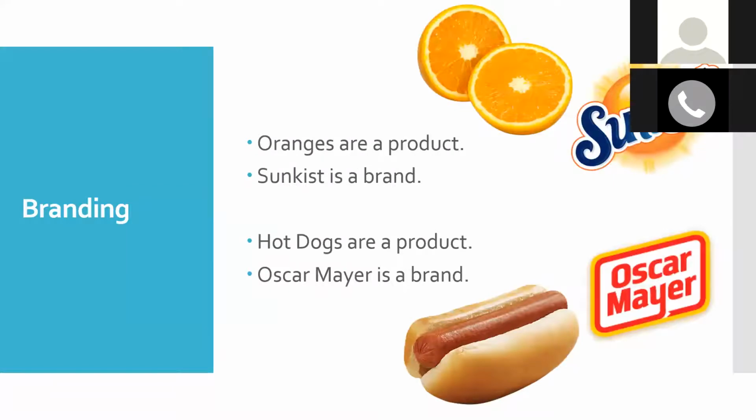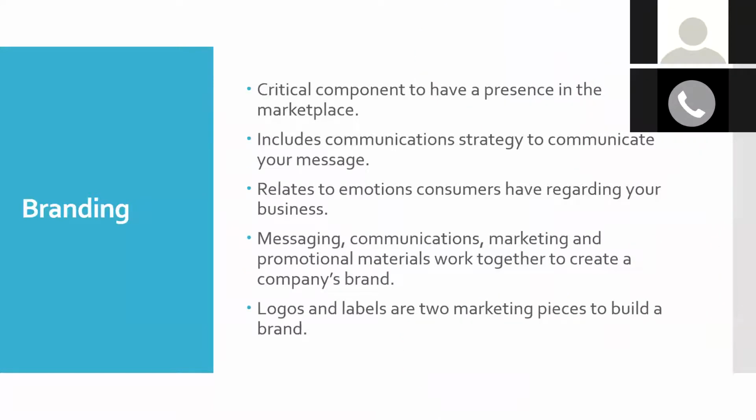But for general things about branding, to really make the distinction here, oranges are a product, Sunkist is a brand. Hot dogs are a product, Oscar Mayer is a brand. So understand that distinction, and make sure you're not just saying, oh, here's my tomato sauce, here's the lettuce that I'm selling at the farmer's market. People want to know about who you are, your farm, your background, what are you bringing to the table? And so, you have to have a brand to have a place in the market. Because a jar of jam sitting on the grocery store shelf that has nothing on it is not going to attract any customers.